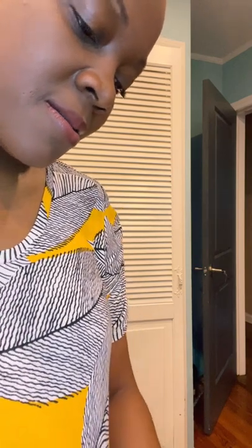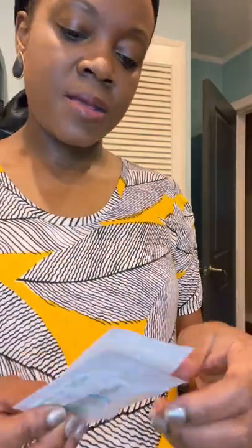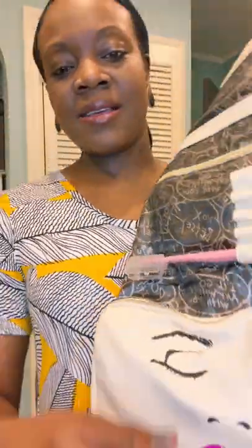Let's see. Hope I can fit everything back the way it was. Okay. And then I have these little sample size face creams from Mario Badescu, herbal hydrating serum. I just decided to drop them in here, just in case I need a little refresh and do a little skincare while I'm in the hospital. So that's what's in this pouch.